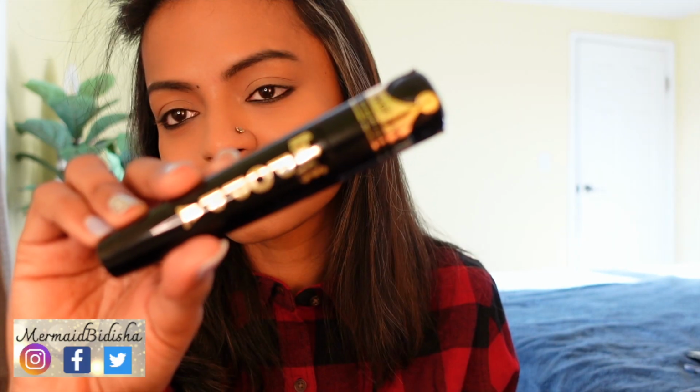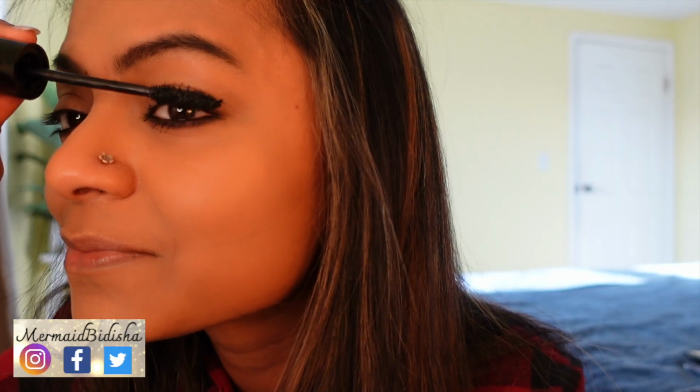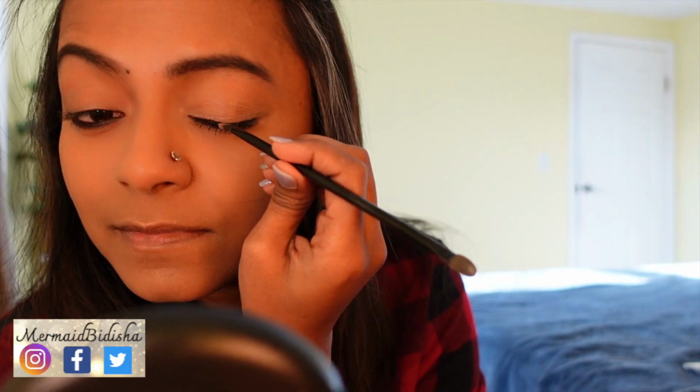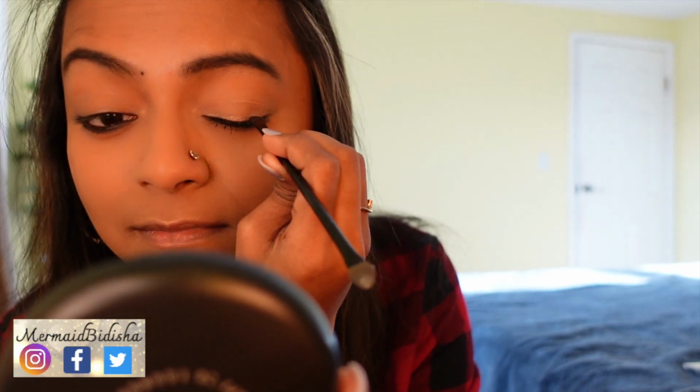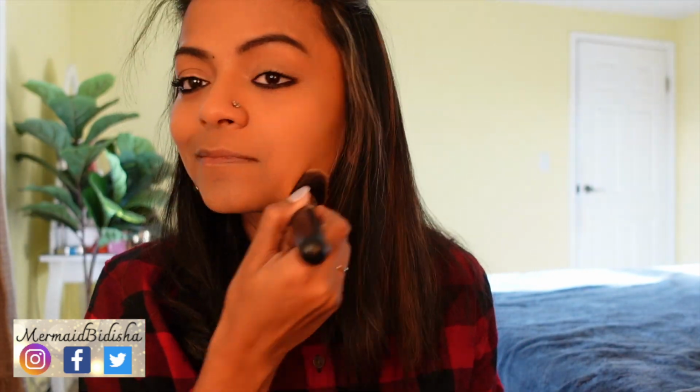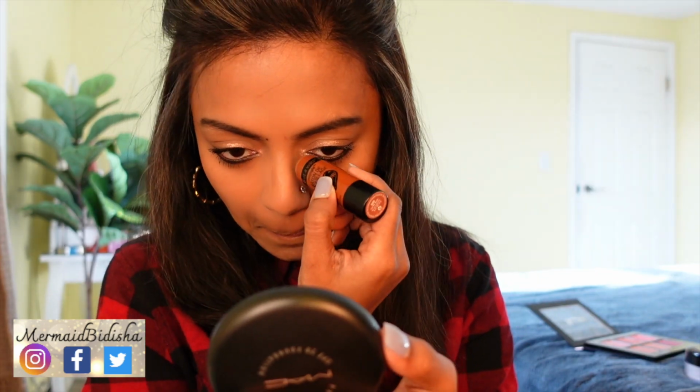Take 10 to 20 seconds and then apply mascara. This is from Wet n Wild. I love this mascara currently. And then I'm going to take a champagne eyeshadow and just line my upper lash line, set my face with loose setting powder, then contour my nose and cheeks.